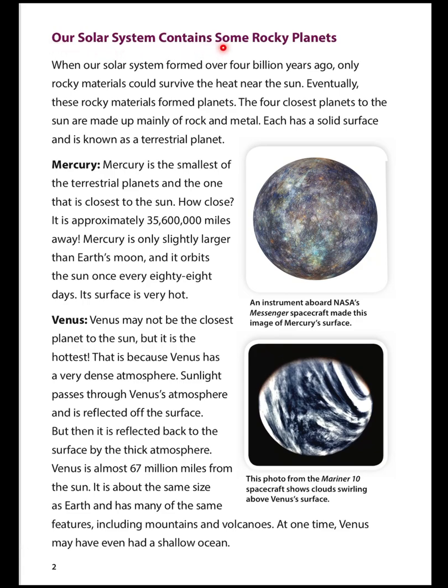Our solar system contains some rocky planets. When our solar system formed over 4 billion years ago, only rocky materials could survive the heat near the sun. Eventually, these rocky materials formed planets. The 4 closest planets to the sun are made up mainly of rock and metal. Each has a solid surface and is known as a terrestrial planet.